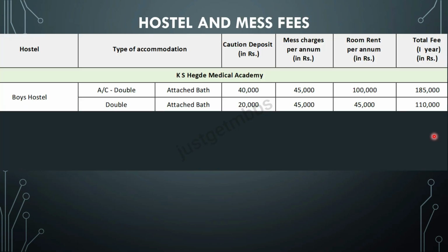Now let's look at the hostel and mess fees. Now let's look at first the boys hostel. In the boys hostel, there is only double accommodation, but within the double accommodation, you can choose either non-AC or AC. If you go for double accommodation, attached bath, non-AC, then the caution deposit is 20,000 rupees, mess charge is 45,000, room rent 45,000.